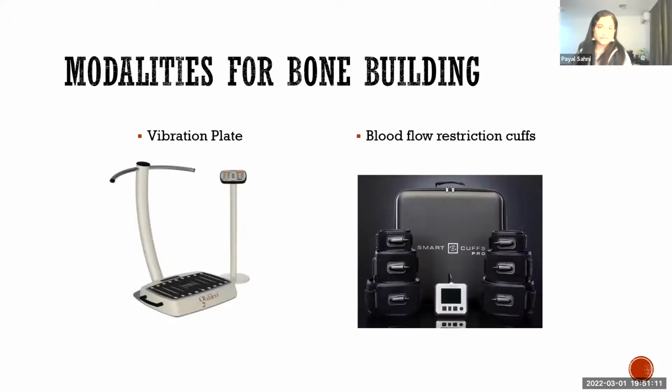Now, I did receive some questions about what newer modalities in exercise you're using, and have exercise recommendations changed in the last few years? Yes, exercise recommendations for osteoporosis have changed as new research is coming out. These are two modalities that we use in physical therapy, and I use them every day on patients with osteoporosis. One of them is the vibration plate, which has astounding research on increasing bone metabolism and bone density. And the newest, and I can share this research with you guys.